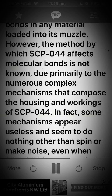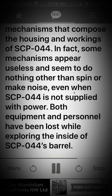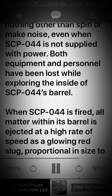SCP-044. In fact, some mechanisms appear useless and seem to do nothing other than spin or make noise, even when SCP-044 is not supplied with power. Both equipment and personnel have been lost while exploring the inside of SCP-044's barrel.